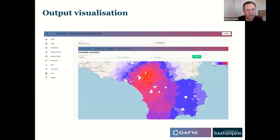And this is just an example of one of the visualizations from the model. This is showing a station catchment for a fictional proposed new station in Helston in Cornwall. And this basically shows what is possible from using the station choice model and the probability-based catchment. This is showing for every postcode in that area, what's the probability of this new station at Helston being chosen, with the dark colours, the reds, showing a probability up towards 1.